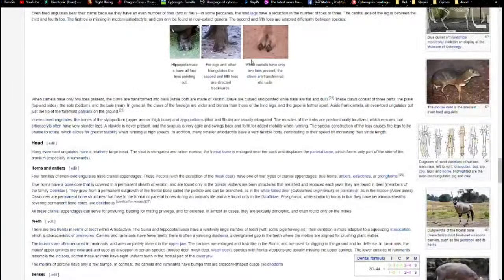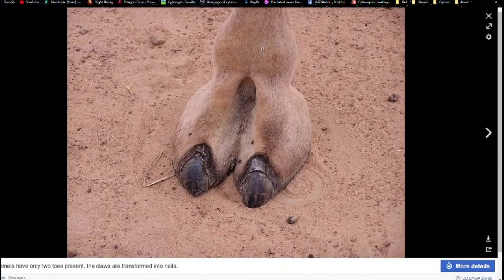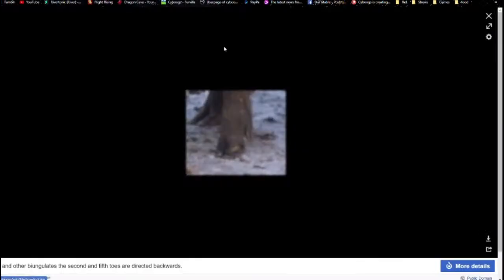The thing is, with the camels, you can't see the 2 back toes, but believe me, they are there. Oh, I didn't know they had 2 back toes. That's cool. Well, the 2 back toes are just little bone nubbins in these guys, but in pigs and deer, you can see those 2 back toes. So they've got the 4 toes, and then they stand on the 2 main ones.